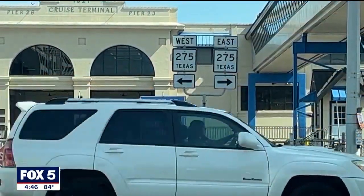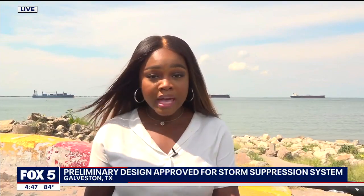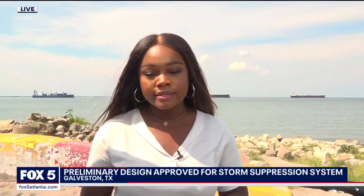But one more obstacle stands in the way of the barrier project, matching federal funds. And we have to have a local funding source to not only help build this system, but to maintain it. One option for match funding is to add a tax, but officials have to consider whether a Texas resident in, say, El Paso would be okay with paying a tax for a project here in Galveston, Texas. Joy Addison, Fox 5 News.